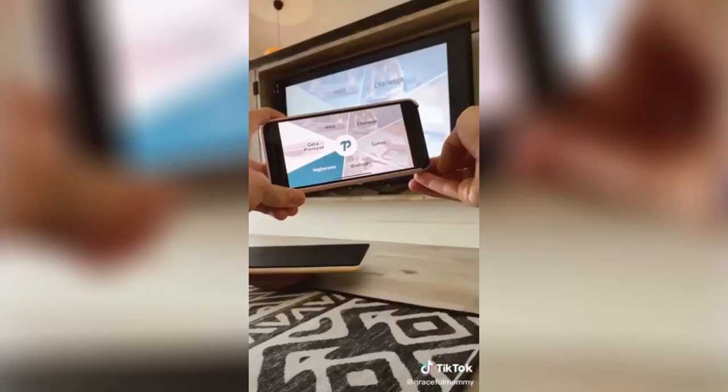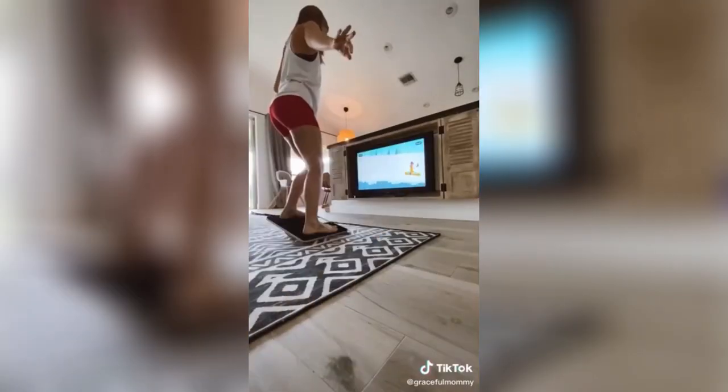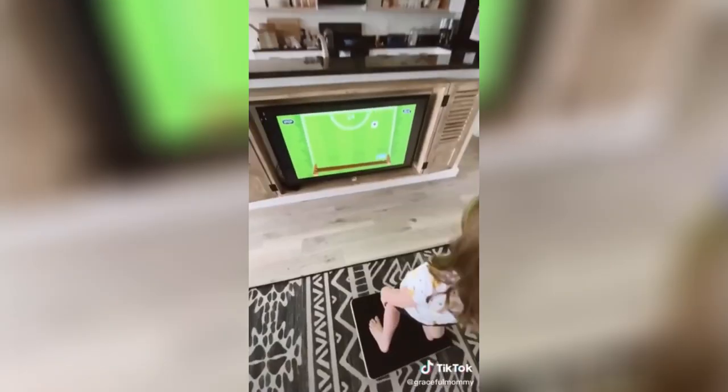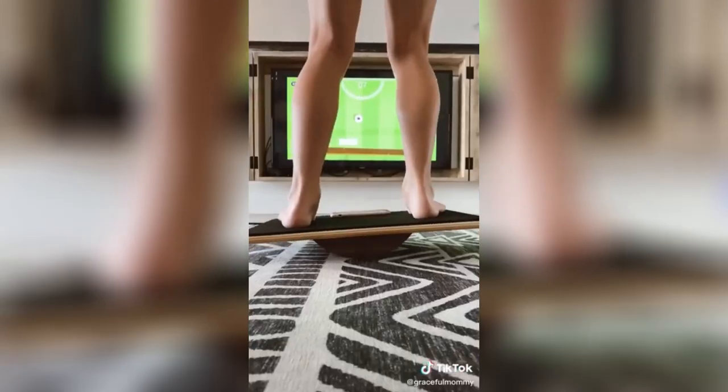It's really cool because you can hook it up to your TV and use the plank pad as a balance board while you play the games. My whole family's into this, and we get very competitive. So yeah, this is the plank pad, and it makes for a super fun gift idea.